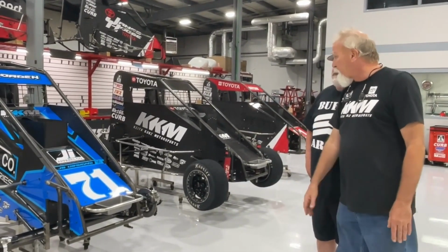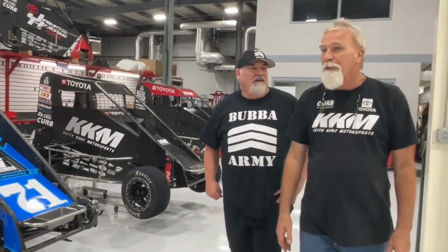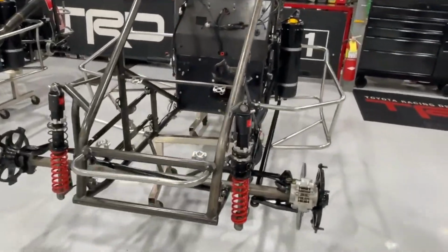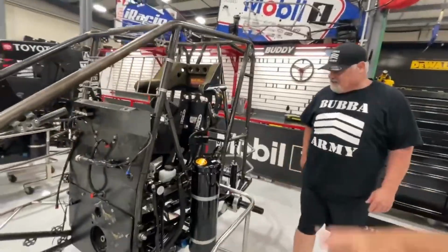That was like his third night with us. Where's Buddy's BC 39 car? Right down here. Can we go look at it? It's probably this one right here. See if it's got a special right rear that's made for hitting the walls. Yeah, this is it right here. So you've already taken it back down? Yep, we've already taken it back down.